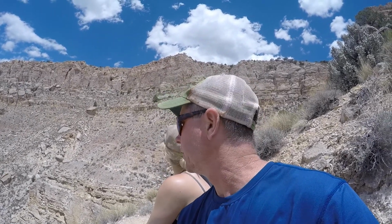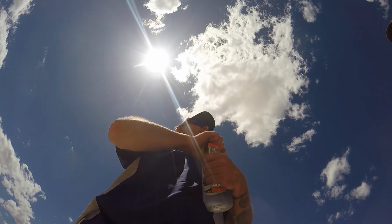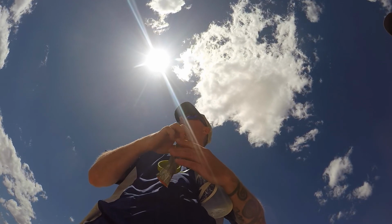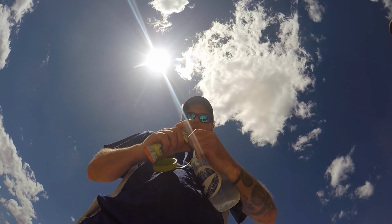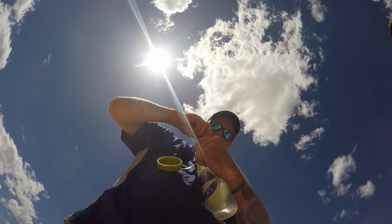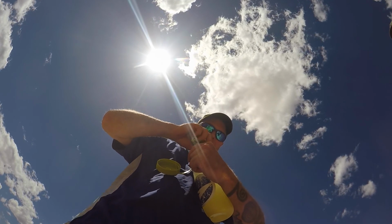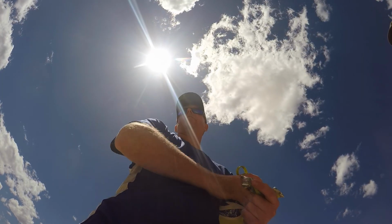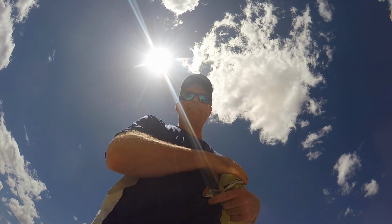Almost there, almost there. So we're down to one Nalgene apiece. We brought just enough to get out of here with. And that should do it. It's gonna have to do it. No choice at this point. Hopefully the truck starts. Yeah, hopefully the truck starts. There's water at the truck. All right, trudging on.